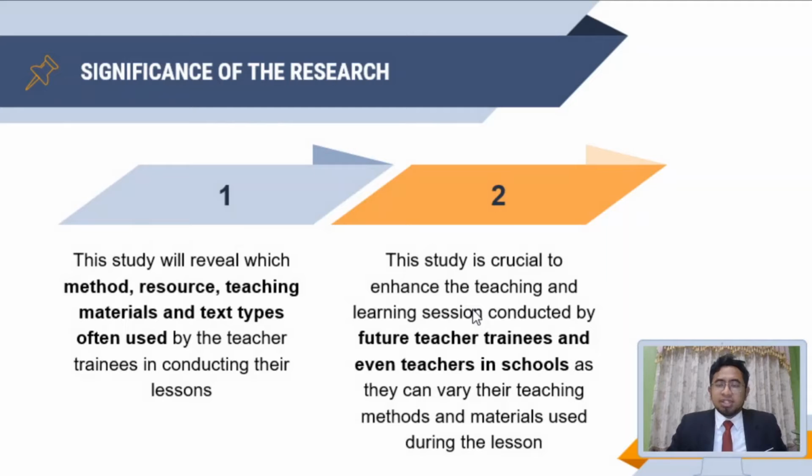The significance of the study is that it will reveal which methods, resources, teaching materials, and text types are often used by teacher trainees in conducting their lessons. The study will also be crucial to enhance the teaching and learning sessions conducted by future teacher trainees and even teachers in school, as they can vary the teaching methods and materials used during the lessons.